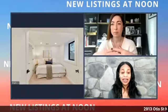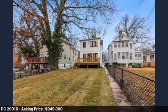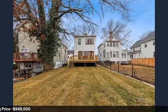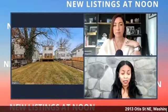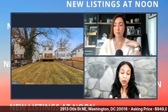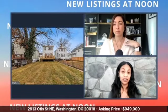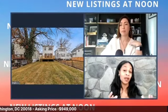And now we're going to take you outside. So here is a very, very large backyard. And one thing, some of the houses in Woodridge are known for having nice, large backyards. And here's another angle as well. So not Brookland, I'm sorry, Woodridge is just east of Brookland, and it's a great little neighborhood, and it's more of a neighborhood that's full of single detached homes.